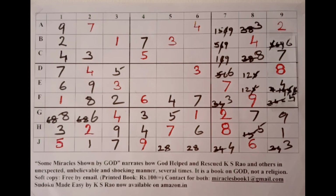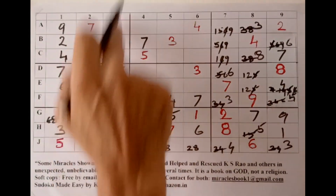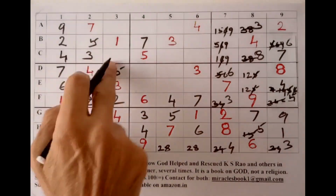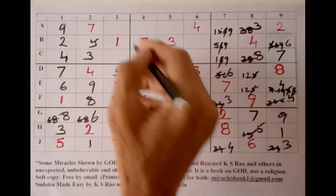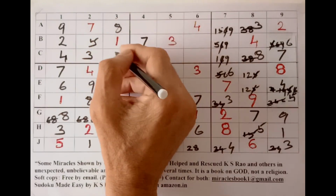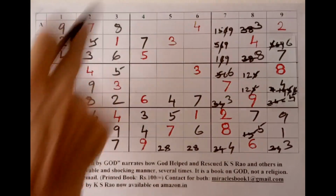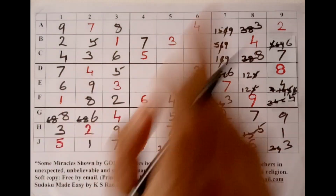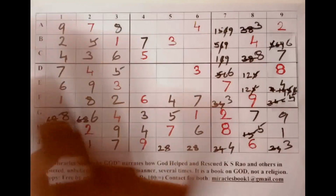5, 6 and 8 are required. We see a 5 readily here. That means we can write a 5 here. And 6 and 8 required. 8 is there. Let's write an 8 there and 6 here. Okay, now I think we are completing the puzzle. My friend, why he got frightened about this puzzle, I don't understand now. Anyhow, he's a friend of mine, so I will not criticize him.